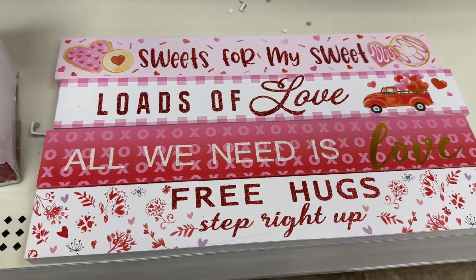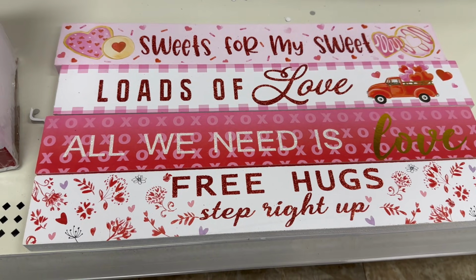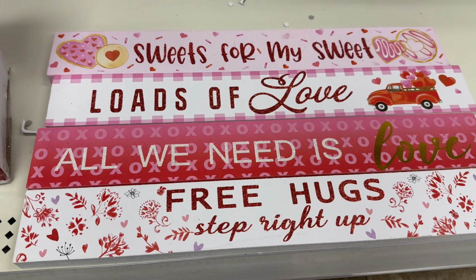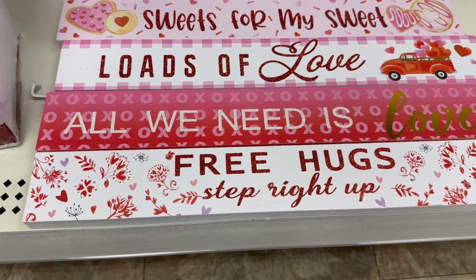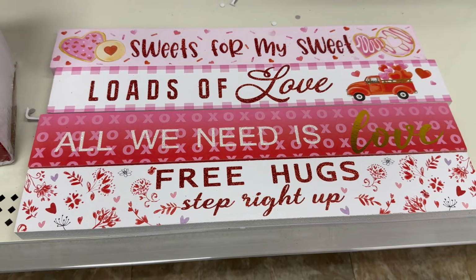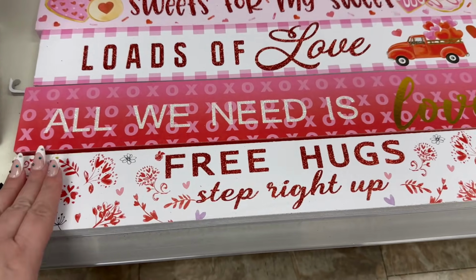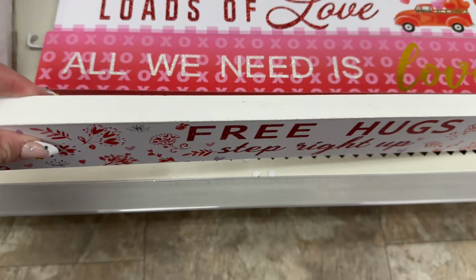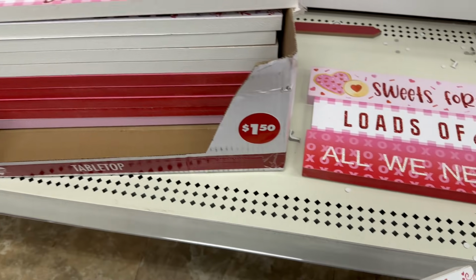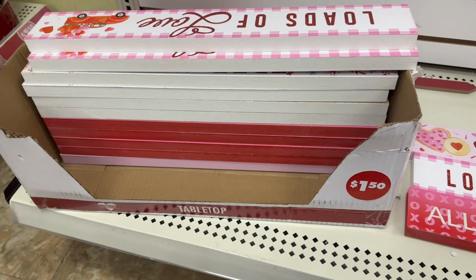So when it comes down to the tabletop decor, these are the signs that they have. They are returning. So you have Sweets for My Sweets, Loads of Love, All We Need Is Love, and Free Hugs, Step Right Up. These are, again, the tabletop decorations. And they are going for $1.50, and they're in this display box.